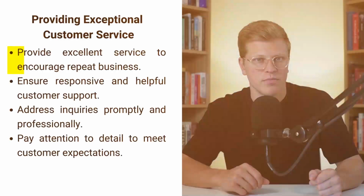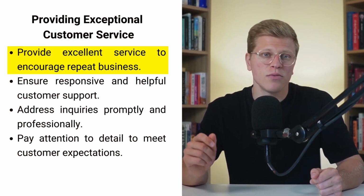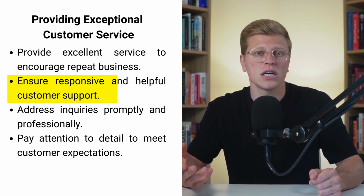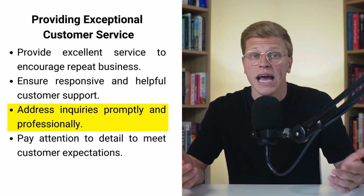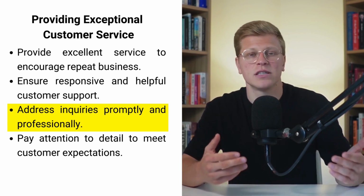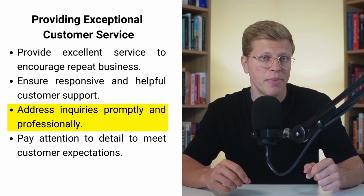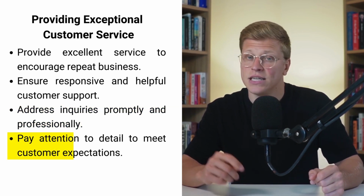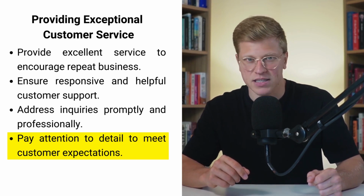Providing exceptional customer service. Customer satisfaction is key to building a successful party rental business. Providing excellent customer service can lead to repeat business and positive word of mouth referrals. Make sure your customer support is responsive and helpful. Address inquiries promptly and handle any issues with professionalism and courtesy. During events, ensure timely delivery, setup, and pickup of rental items. Pay attention to details to meet customer expectations and create memorable experiences.